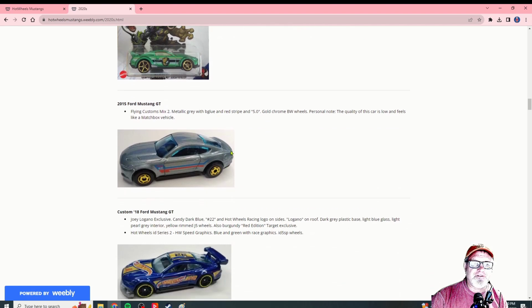The 2015 Ford Mustang GT and the Flying Customs mix number 2. This is kind of a flashback. It's about the cheapest car; it feels like a Matchbox car. I know Matchbox is owned by Hot Wheels. I know that. It's kind of like Chevy being owned by Ford, but it's true. Anyway, this car does feel very much like a Matchbox. It's very light, very cheap feeling. And I even made a note here. The quality of this car is low and feels like a Matchbox vehicle. It just is not great quality, I'd say.